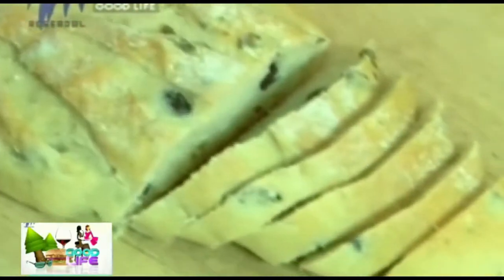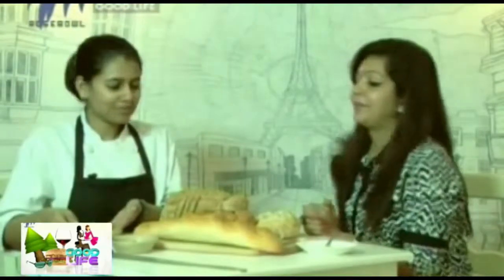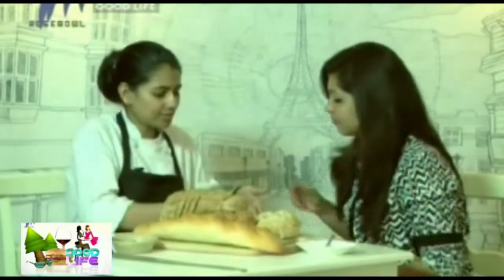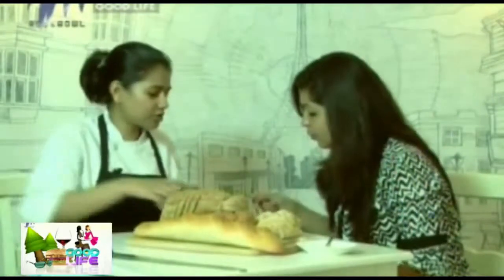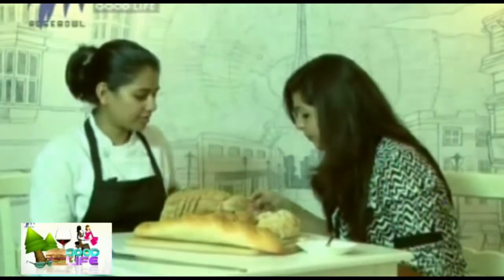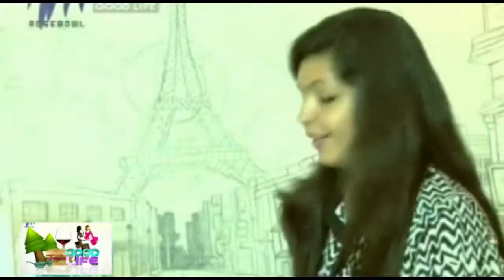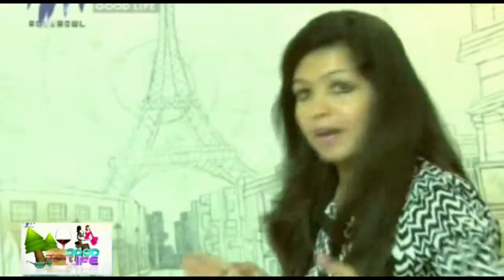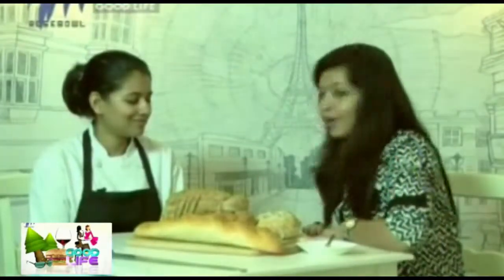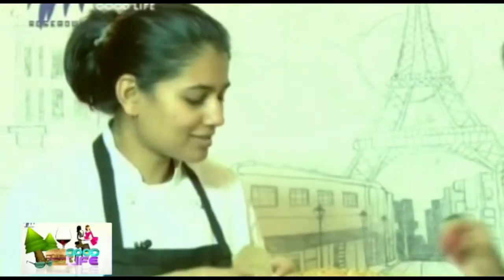So let's have both of them tasted together. Sure, multi-grain as well as the olive bread. We'll taste it with some balsamic vinegar and extra virgin olive oil. And this is the tomato and chili jam which we make over here. Alright, so we have certain side dishes prepared by Shruti so that we can taste it along with the bread. So let's move into that. Take a slice.